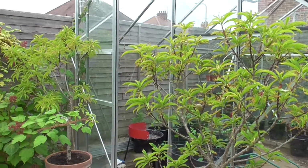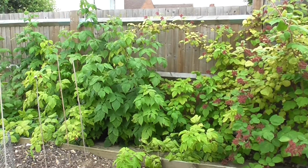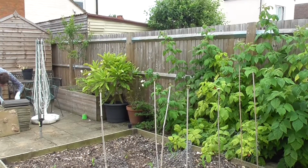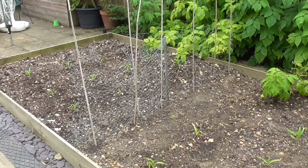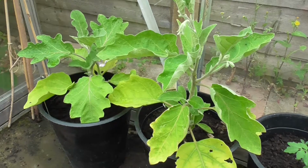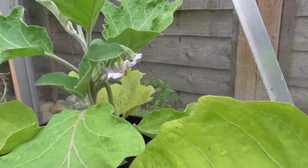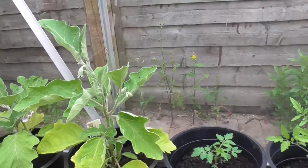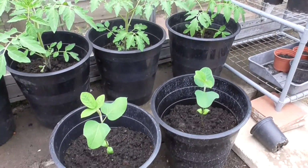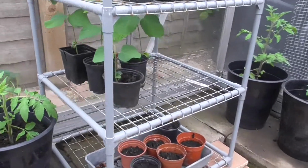Nectarine. That's Japanese wineberry bush. More raspberry there, and gooseberry, and biwa, and cherry tree. And these are sweet corn. Aubergine. Tomatoes here. That's edamame beans, or edamame bean plants. More edamame.